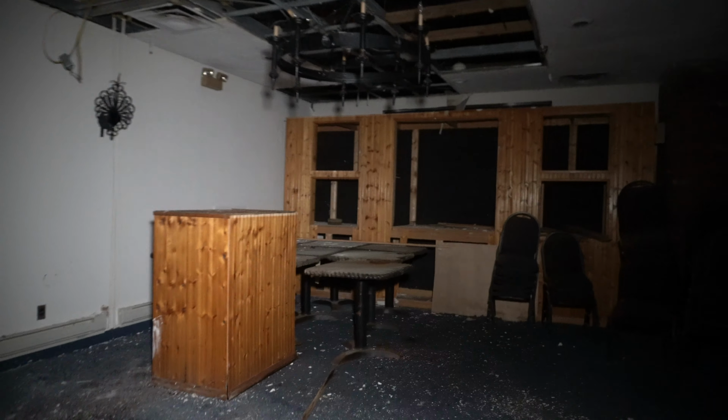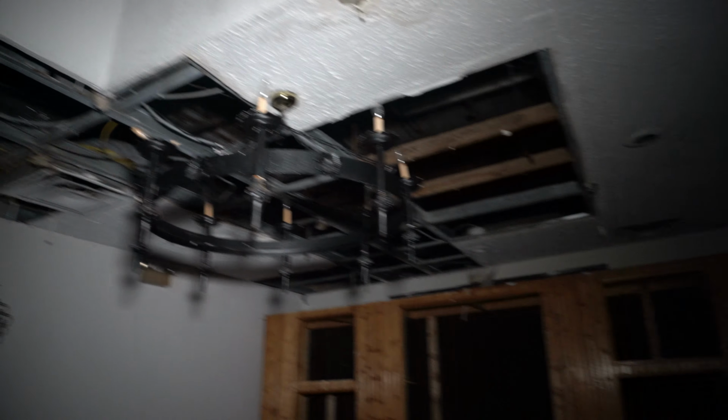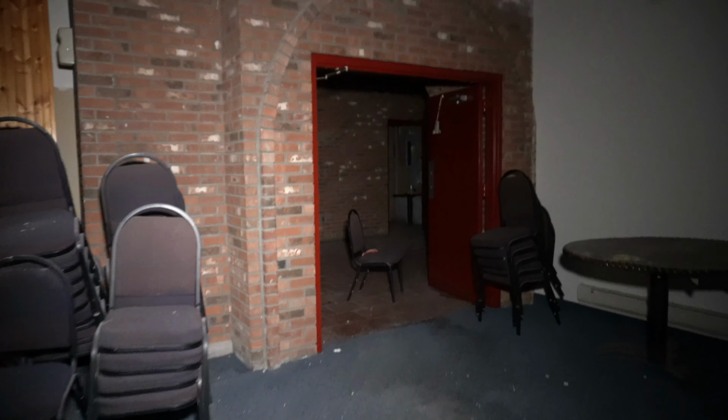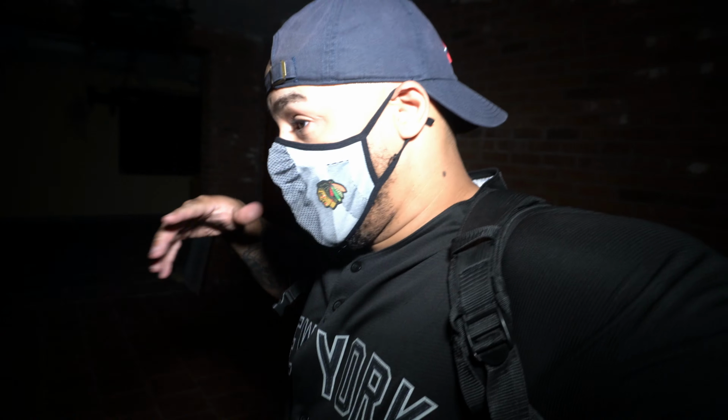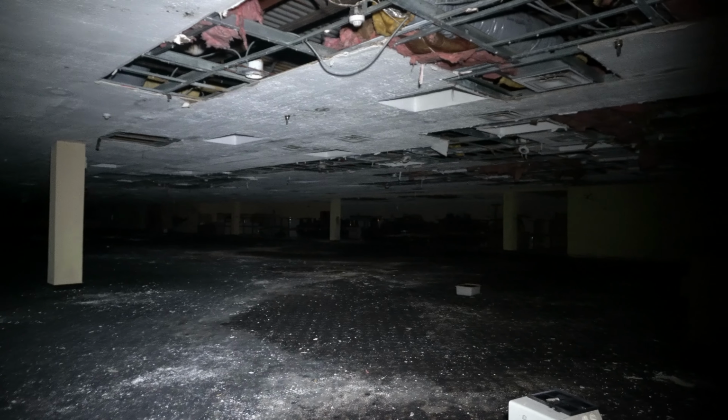Nice. Oh my God, look at this. I don't know how many rooms are here, but definitely a lot of rooms. I'm trying to find the rooms where people sleep in that we haven't found yet. Hopefully it's here. It should be here, because if this is a casino, this is where they sleep. Yeah, this place is so huge, bro.